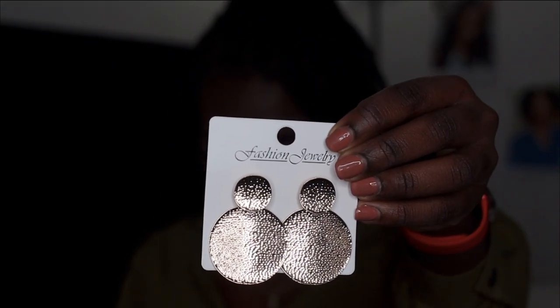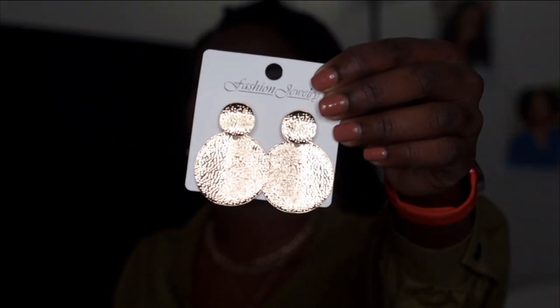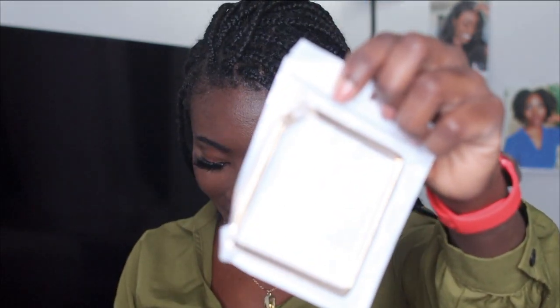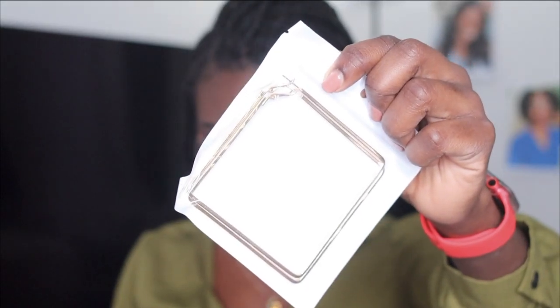Just like these nice little gold earrings, and they're 2 circles. These cost $1.09, so that's that. Then I have these ginormous square earrings. I don't know what vibe I was going for. Bad and bougie, I guess. So these earrings, I was like, yeah, I need to have them.